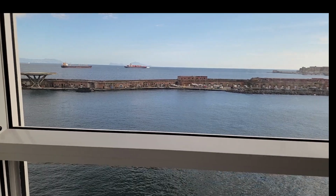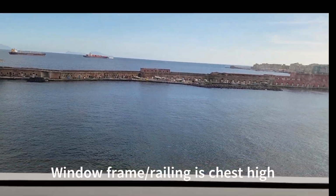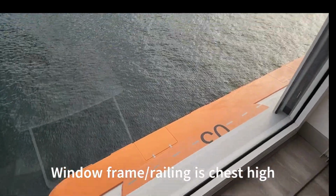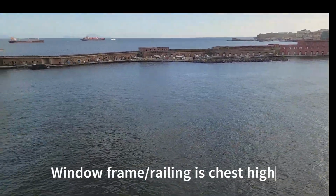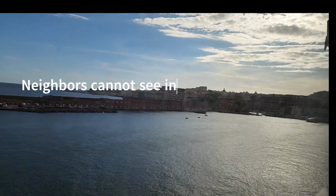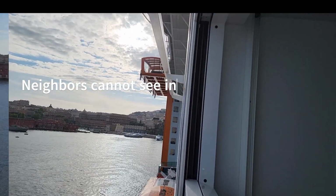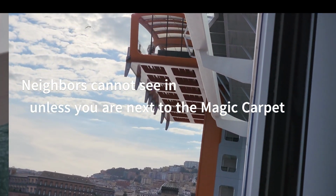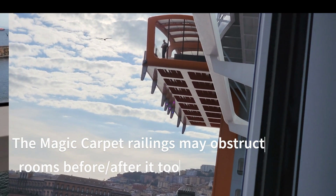So as I mentioned in the other video too, the bar does obstruct your view a little bit. I'm about 5'4", so technically this lower area here is about chest high on me as a woman. So you really do have a lot of privacy when it comes to the Infinite Veranda. You can't see to your next door neighbor. For me, I can't really stick my head out very far to see into the next cabin or vice versa. And there is a little bit of darker film on the windows, so I'm assuming it helps to prevent people seeing right into your cabin.